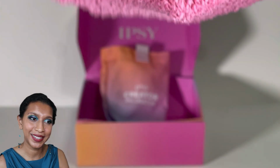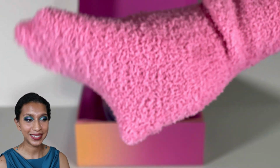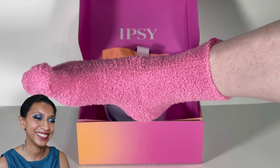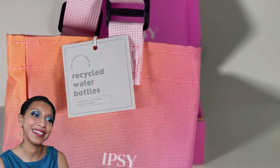What is my husband doing? He's doing sock hand puppets with the sock. Okay, so yeah, we have this, and he actually tried it on. Oh my gosh. Okay, so you get to see what it actually looks like.